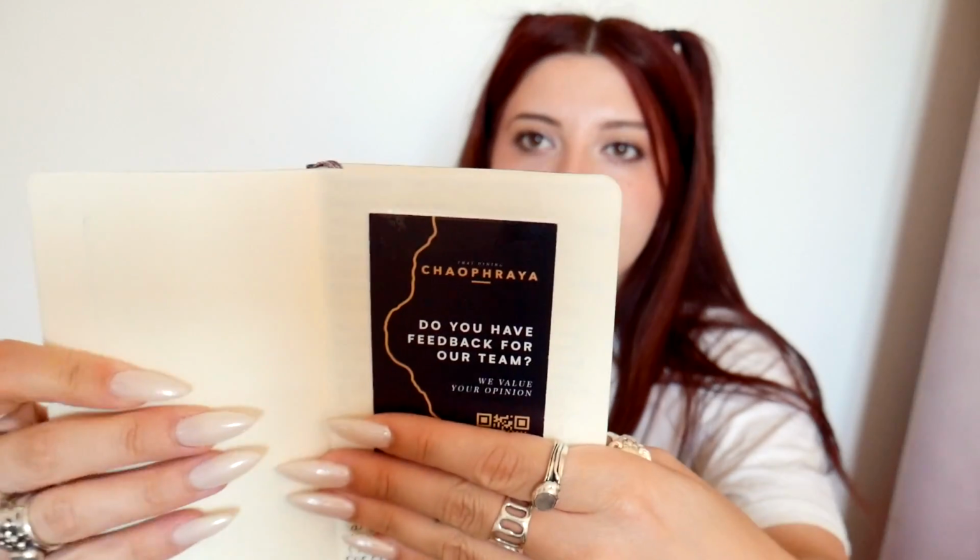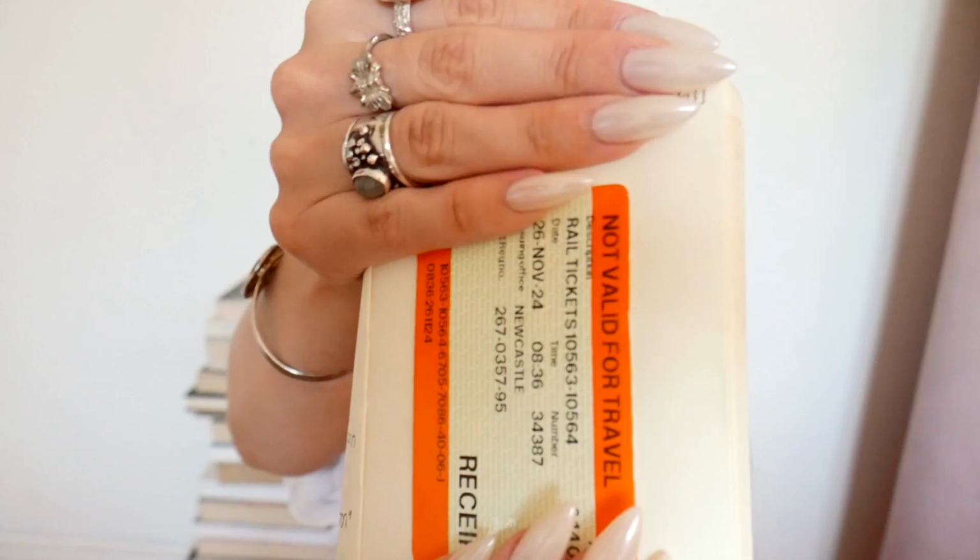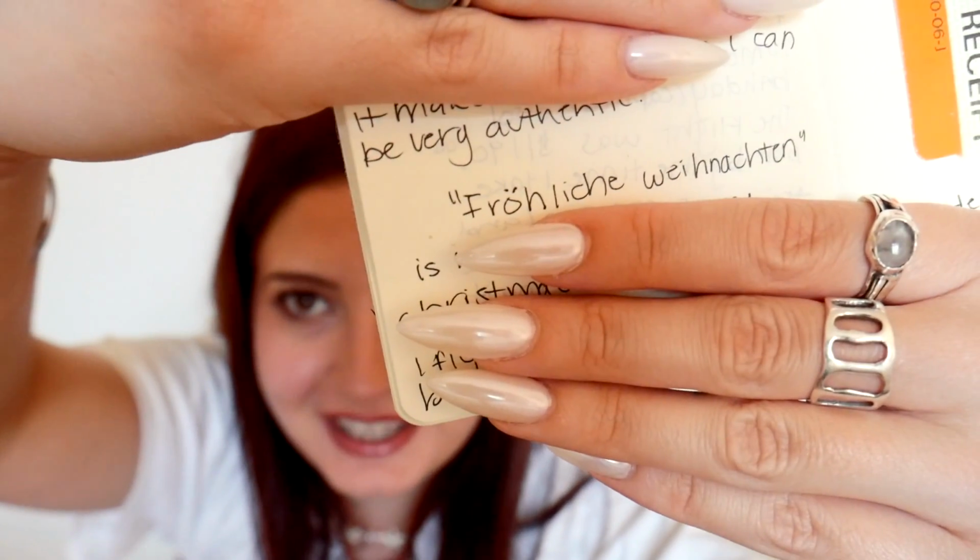This is a card from a restaurant we went to together. That's how you say Merry Christmas in Swiss German. I ask him how to say things in Swiss German a lot, especially because Swiss German is different from standard German. So even if I want to Google translate something from English to German, it'll still not always be what he would say in Swiss German. The spelling, the pronunciation, all of that can be so different.